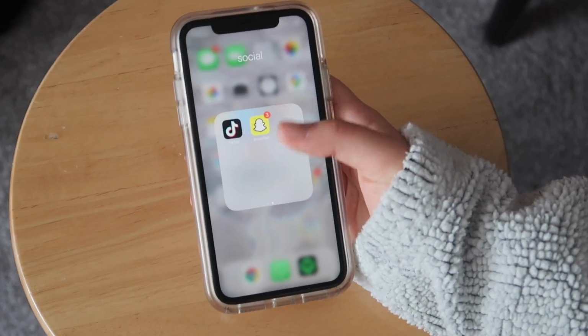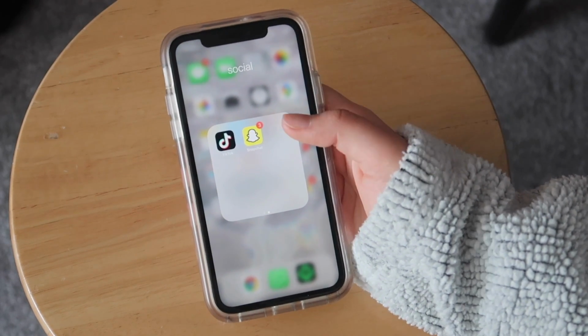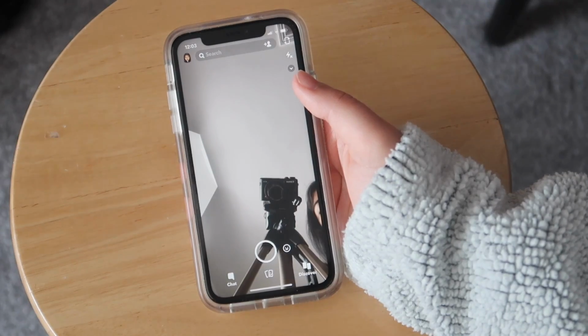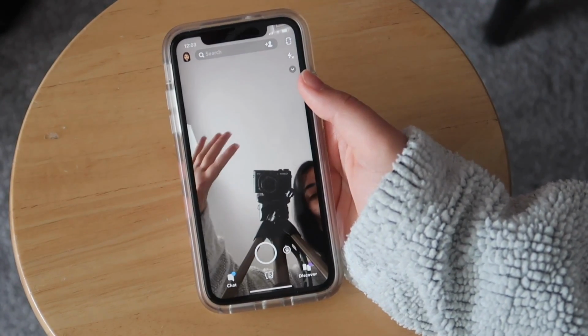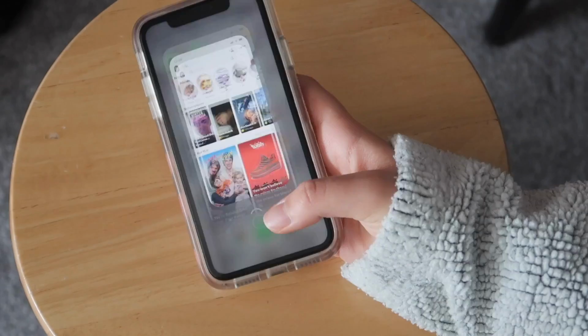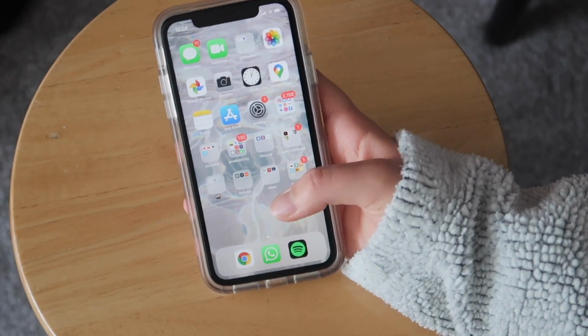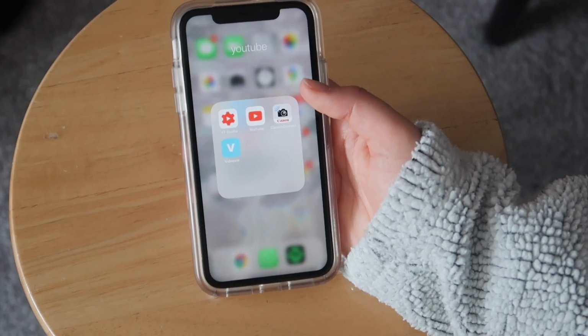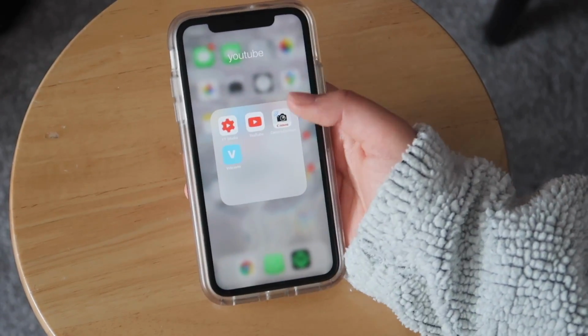I have Facebook, I don't really use it. I have TikTok, of course, because we just live in a generation now where TikTok has taken over. Snapchat, hello to me, it's me, hi. I don't really go on that much unless someone texts me, but that's a very rare occasion. If we move on to YouTube, I have YouTube Creator Studio, YouTube.